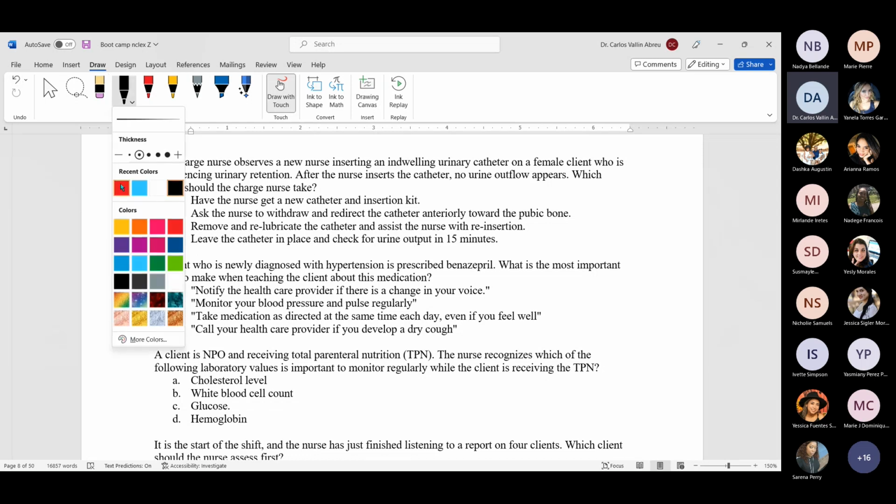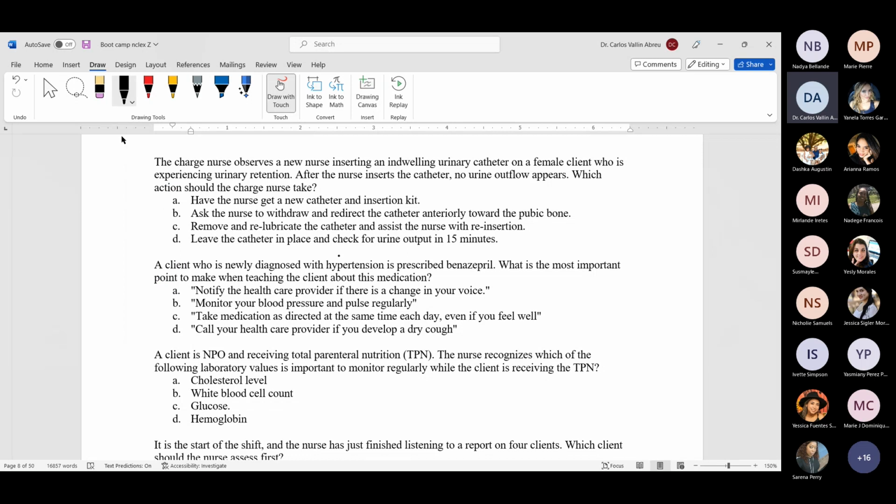What option would you choose if you have a question like this? I would choose A. And I agree with you. It's the only option that is not using the same catheter. And leaving the catheter in the vagina to see if urine is coming through the vagina is nonsense. So obviously it needs to be A.